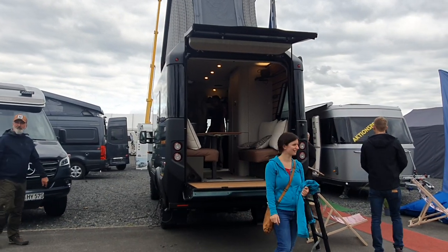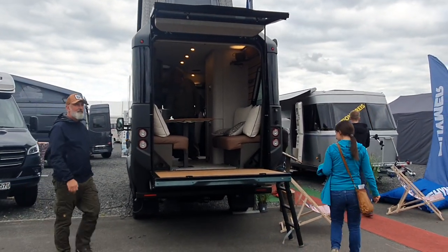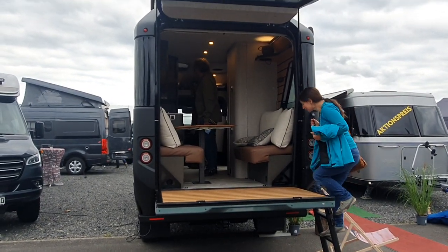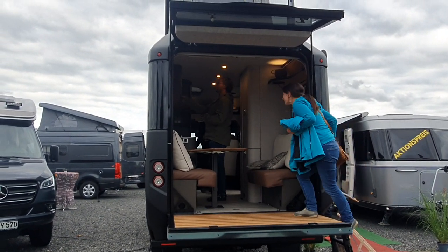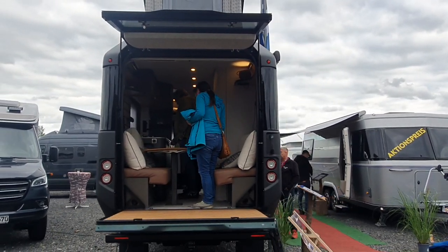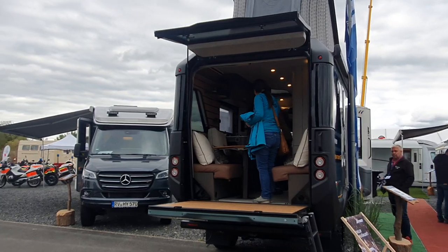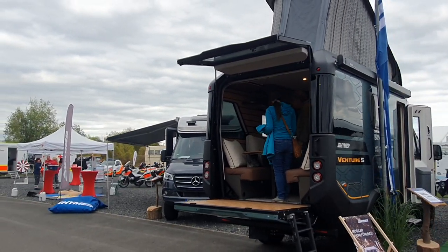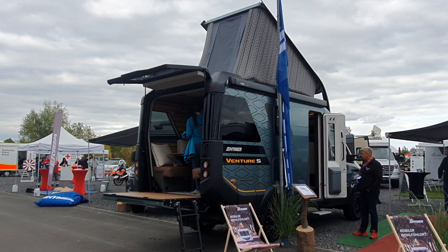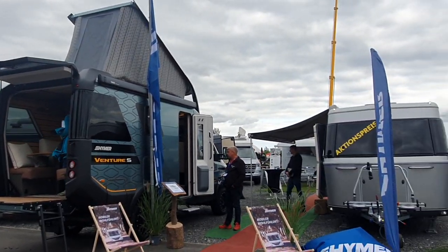Another thing that people have said is it's totally impractical because it's completely open. Well, it's not completely open because there is a mosquito screen there. It's hidden at the moment. Well, I can see it actually. But anyway, so you can see more on that in different videos. But anyway, so we've got one or two other Hymer vehicles.